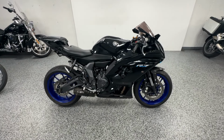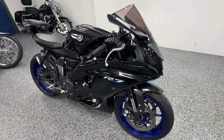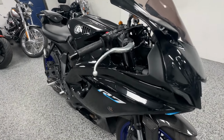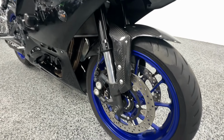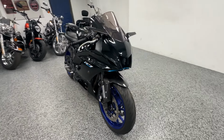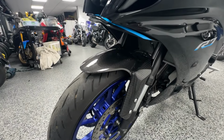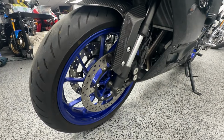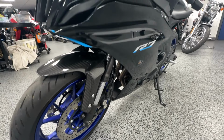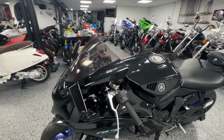Hey everyone, here at Joe's Bikes, we have this 2023 Yamaha R7. This is in the black and blue color scheme. Has blue rims. It's awesome carbon fiber front fender. It's in very good condition. All the plastics are cosmetically flawless.